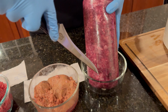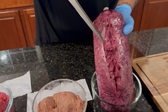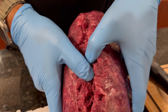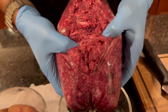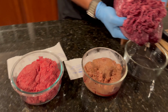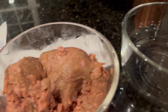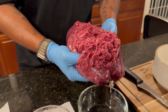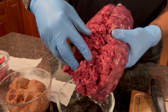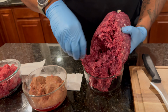But let's go ahead and get this thing cut real quick. And this is what I want to show. Look at that meat, folks. Look at that. Now look at the rest of that texture. Look at all that. And people know quality. If people out there are food people, dog people that have been dealing with raw, you know quality. This is quality right here, folks.